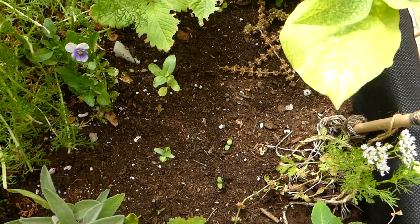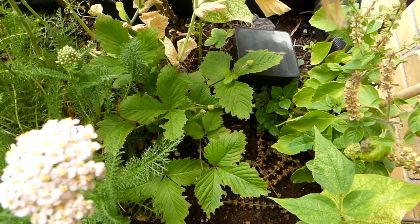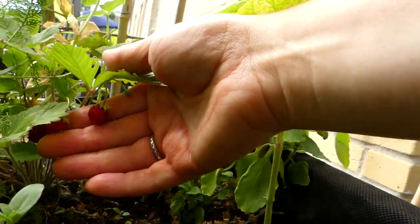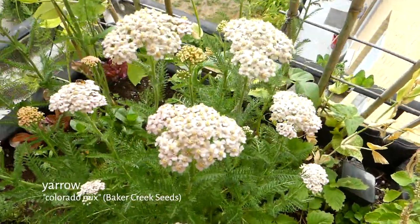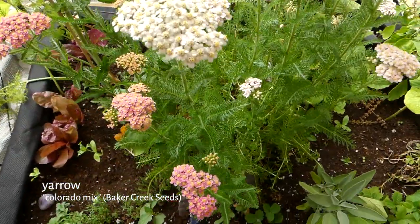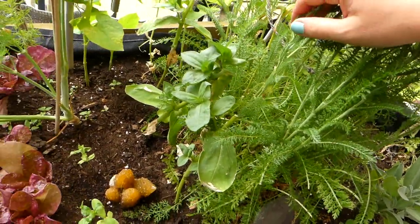I have little seedlings, which I think are lettuce and zinnias, but they're pretty small. I have a bush bean right there on the right, and I have some alpine strawberries on the left. I have another holy basil plant right there in the corner. Yes, they are ripe. So in the middle, I have a yarrow plant. I did plant that from seed and it's taken over. I've actually divided it, but it keeps growing. Zinnias next to it, which I'm hoping can hold their own and not get choked out by this plant.